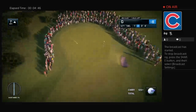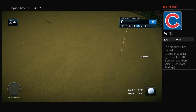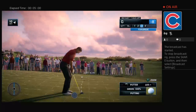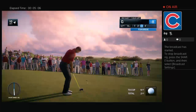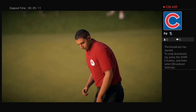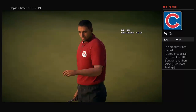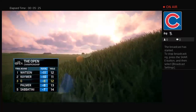Good-looking shot right here. Okay, good shot on the dance floor. This is a 9-footer. Wow, he got robbed, Frank. No, it's like kissing your mother-in-law. Clean this up with a tap. Good work right there. He'll settle for par.